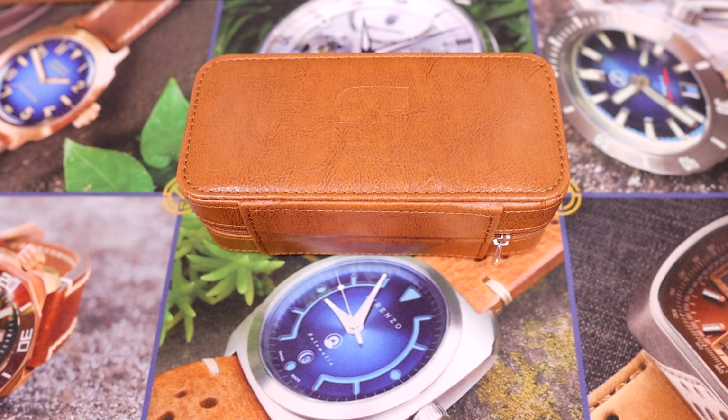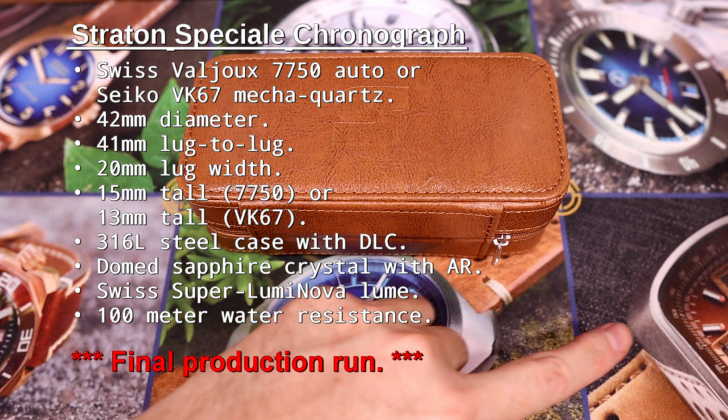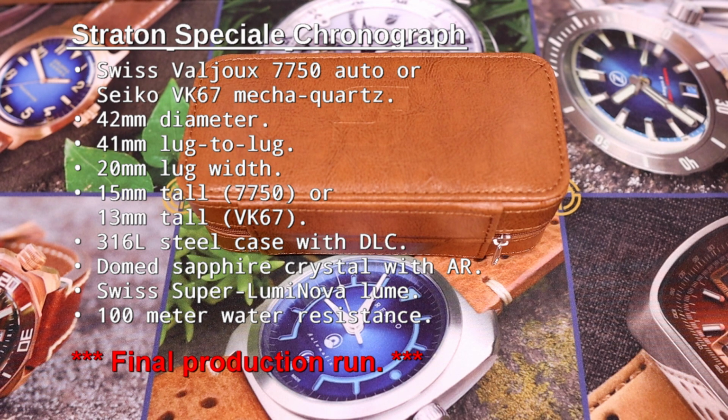Well, I'm kind of sad. Today is the end of an era. The Straton Speciale is one of my favorite chronograph movements of all time. I have a corner of a picture of one here on my desk mat. It's a gorgeous chronograph from Stratton that has a very strong 1970s vibe and is probably their most iconic watch of all time that they've ever produced.